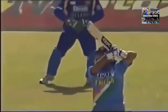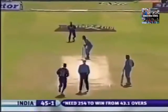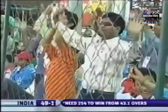Just look at this shot. Right in the center of the bat. There was no doubt as to where that would end up. Went up like a scud. Dhoni 3 sixes in the process. Giving the charge. This is the fast outfield. Dhoni taking the Sri Lankans on. Boundary to end the over. 7 overs gone. It's 49 for 1.